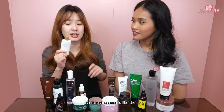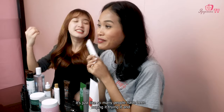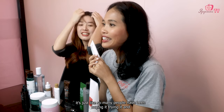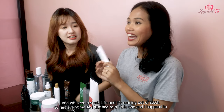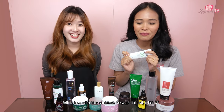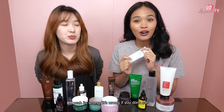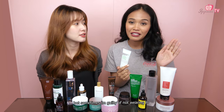So this sunscreen is the one I'm currently using, which is my favorite. Your turn? Mine, I want to pick the best seller. So many people have been buying it, trying it, and we've been restocking it, and it runs out of stock so fast every time. So I just had to try this one, and I happened to fall in love with this sunblock because I'm not a fan of sunblock. It's wrong if you don't wear sunblock, and it's very important to wear it. But sometimes I'm guilty of not wearing it.